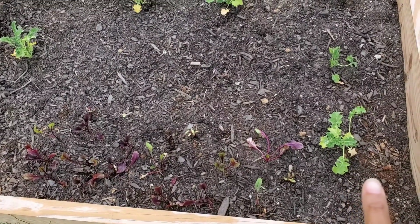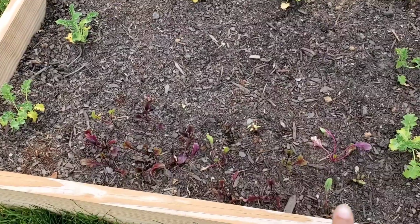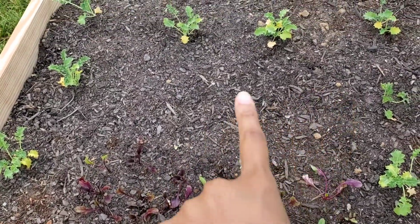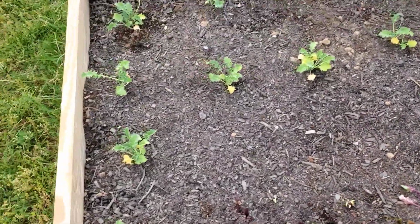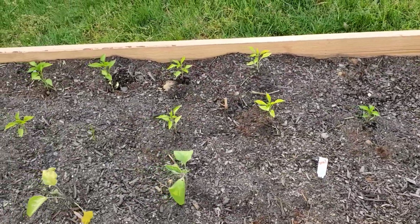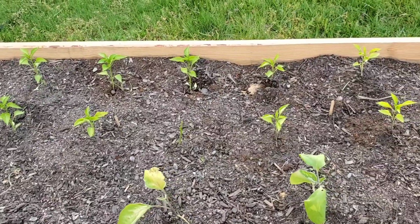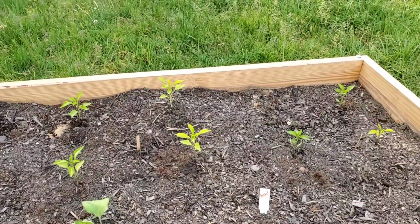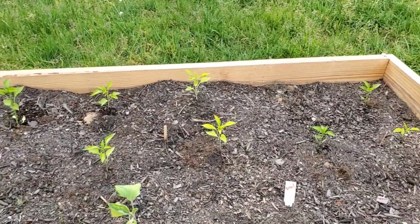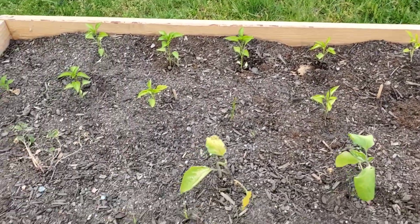But I have kale lining this entire bed, and then right here I have beets, and then right here I have some flowers. I'm just gonna go to the left, and I have peppers that are growing. You can see the peppers. I've got a couple different types. I have California Wonders. I have a green, a red, and a yellow.